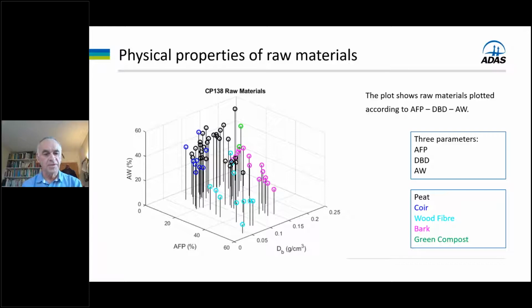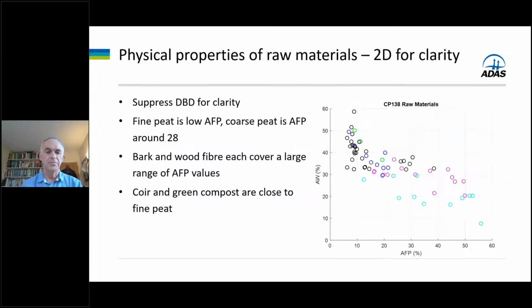And there are different classes of materials here. The blue are coir, the black are peat, the pink magenta is bark, the cyan is wood fiber, and the little green ones are green compost. So there is some kind of an overall grouping, some sort of an overall structure. They're not just higgledy-piggledy all over the plot, but it's a little bit hard to see in 3D. So what I'm going to do is suppress the dry bulk density because it turns out that's the least important. And I'm going to show the same data, but in 2D. So it's exactly the same numbers, but just effectively projected along the density axis.